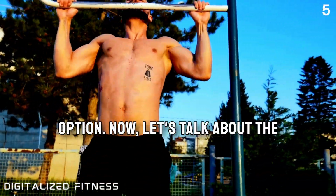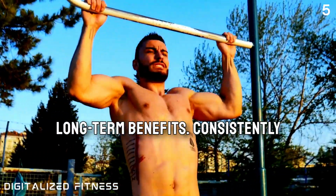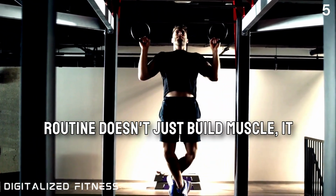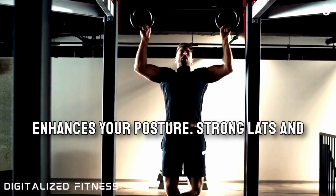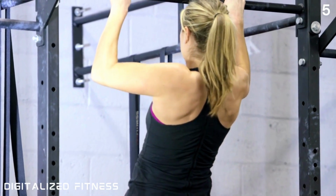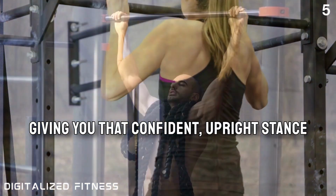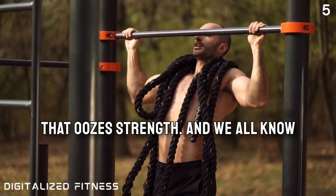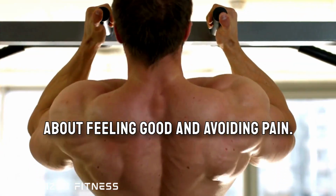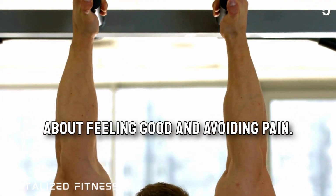Now, let's talk about the long-term benefits. Consistently incorporating these exercises into your routine doesn't just build muscle, it enhances your posture. Strong lats and traps help pull your shoulders back, giving you that confident, upright stance that oozes strength. And we all know posture isn't just about looks, it's about feeling good and avoiding pain.